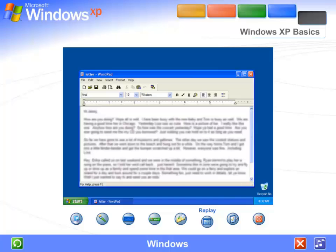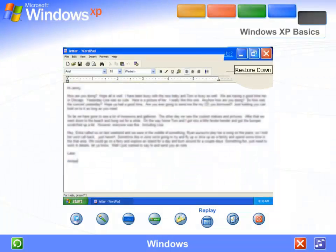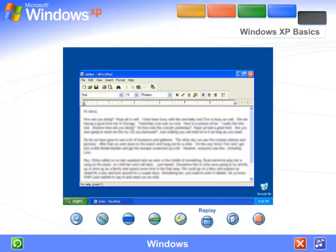Windows. Windows display the contents of files and programs. Working with Windows is easy when you know the basics. The name of the window appears at the top in its title bar. Minimize a window to shrink it to a button on the taskbar. Maximize a window to fill the screen. Or restore it to its original size.